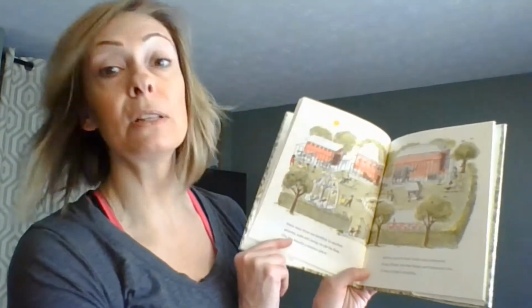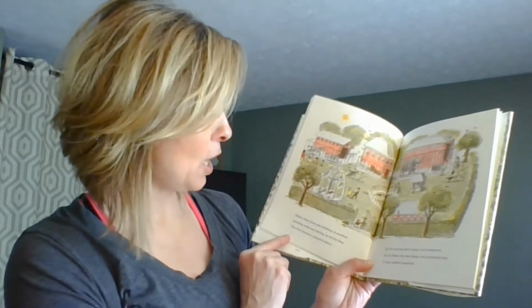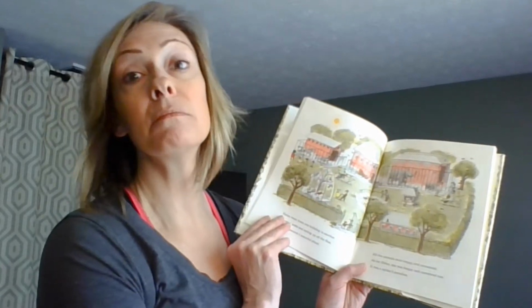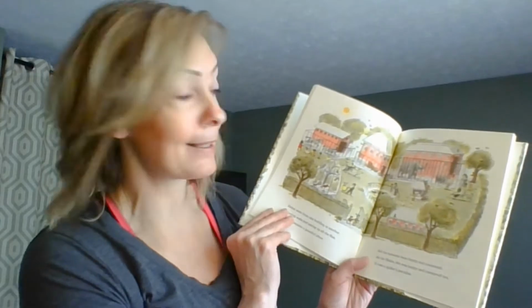Helen went from one building to another, spinning webs and eating up all the flies. The zoo became a peaceful place. All the animals were happy and contented. As for Helen, she was happy and contented too. It was a spider's paradise.